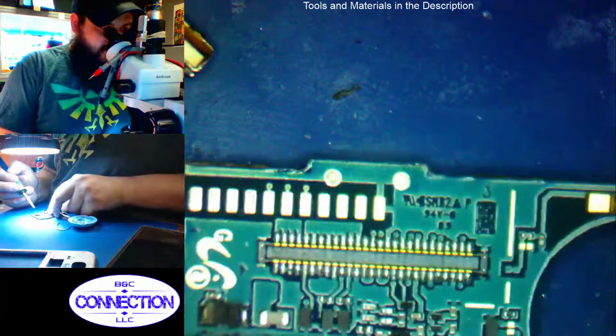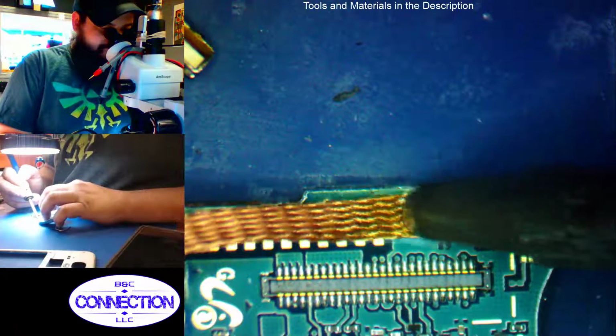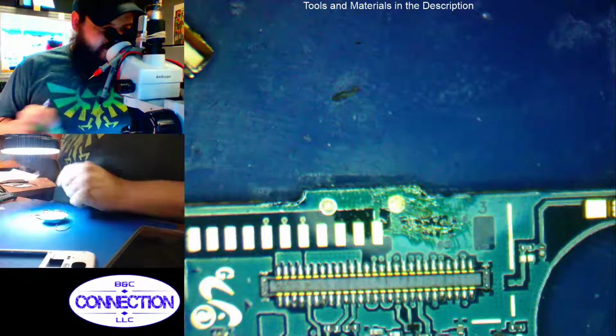Let's see here. Let's clean these out. We need some flux here.